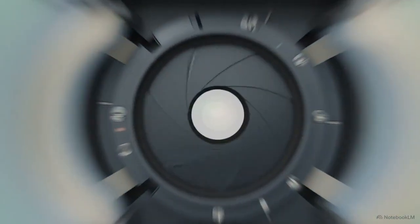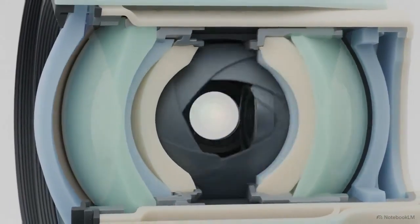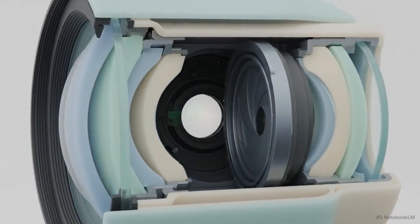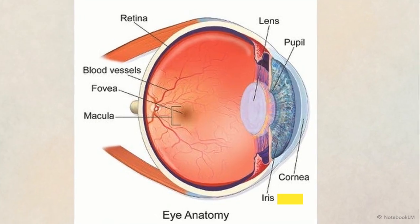Treating the eye like a precision optical sensor, one with strict biological operating limits, is the first step in preventing maintenance errors. To understand those limits, we must see how the eye captures an image. Light enters through the cornea, which provides a fixed bend for 80% of the eye's focusing work. Behind it sits the iris, expanding or contracting the pupil to rapidly adjust light volume.